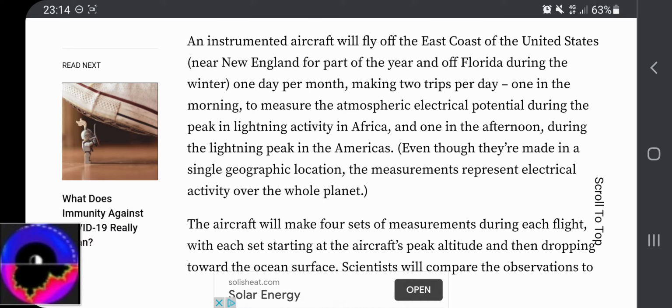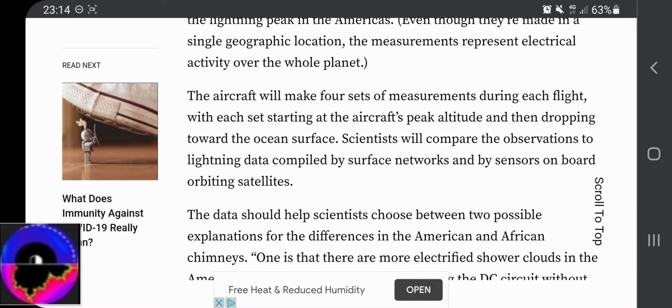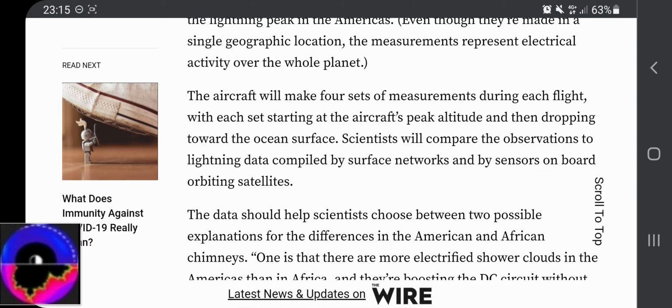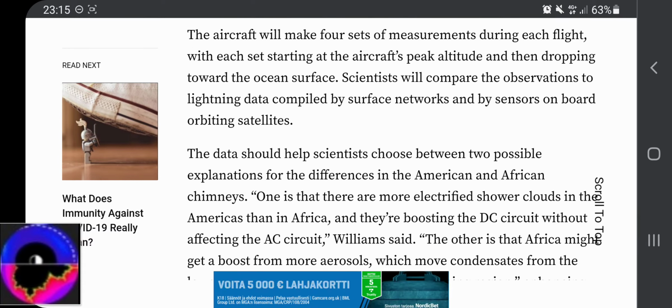Even though they are made in a single geographic location, the measurements represent electrical activity over the whole planet. The aircraft will make four sets of measurements during each flight, with each set starting at the aircraft's peak altitude and then dropping toward the ocean's surface. Scientists will compare the observations to lightning data compiled by surface networks and by sensors on board orbiting satellites.